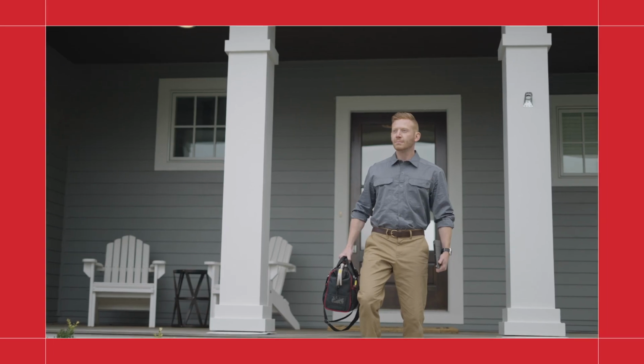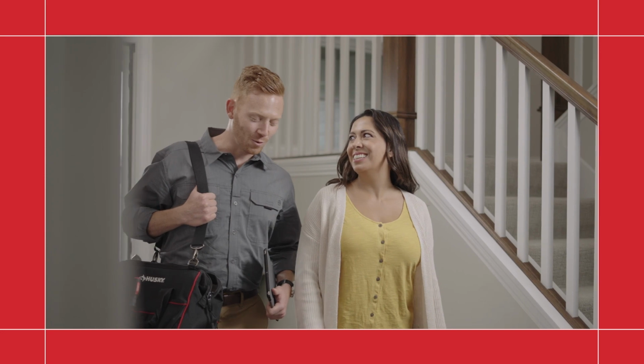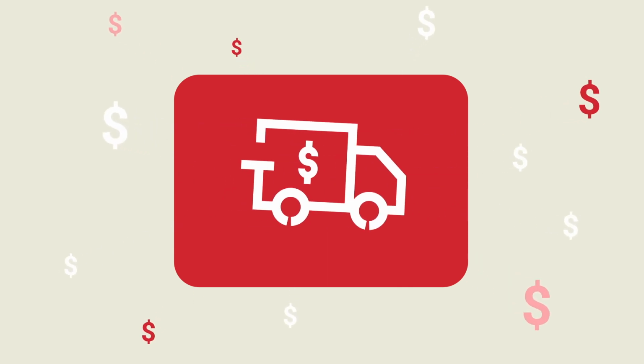Using the Resideo Pro app means you're building a book of business, making customer acquisition and retention easier than ever. When you're ready, you can activate Pro IQ services for your customers and start saving on truck rolls.